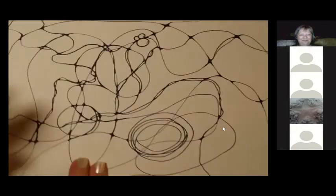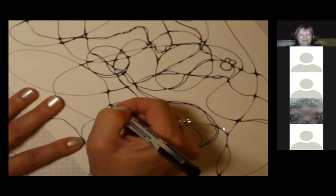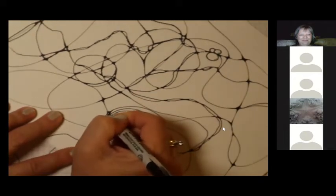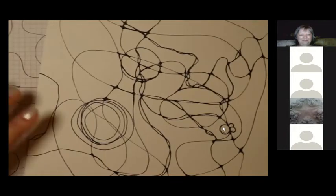If that's bothering you. Otherwise, like I always say, just don't worry about it. Let it be. You're still benefiting from this whole process, regardless of how it looks at the end. The visual aspect is the least important part of it.